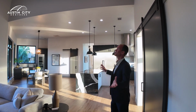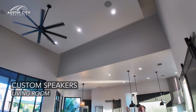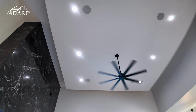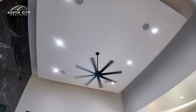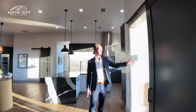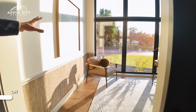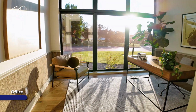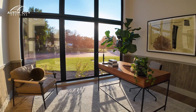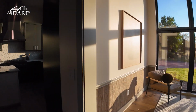And notice as you're walking through the house, custom speakers in your living room with full surround sound already installed. Now, just next to your living room is our office space. Now, this office is southwest facing, so it's going to be beautiful sunsets every evening in your office. And you can see right now here at Horseshoe Bay, the sun is setting and it's just glorious, glorious lighting.